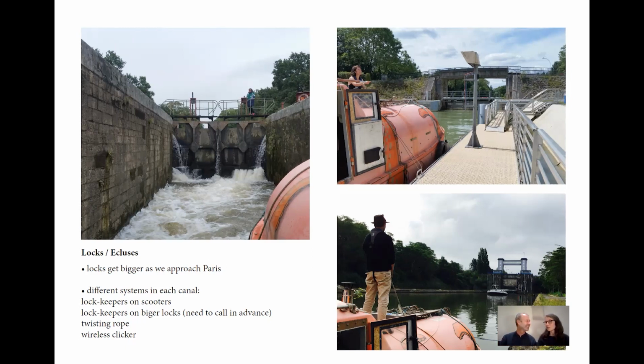At times, they were given a remote control, a clicker. There was a lock keeper on the first one who gave us a key clicker. We needed to press the right buttons to open it. It was all in French, so very cryptic. Very complicated. Each time you change the canal, you've got a different way of doing the locks.